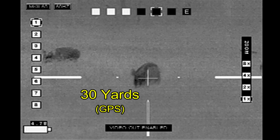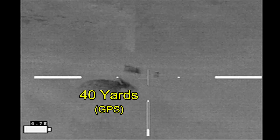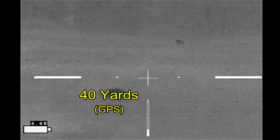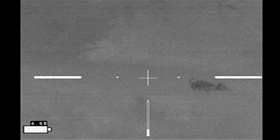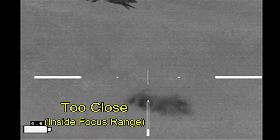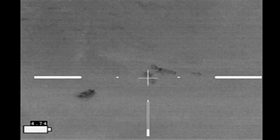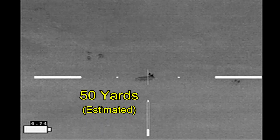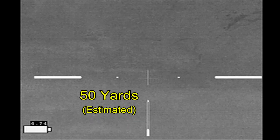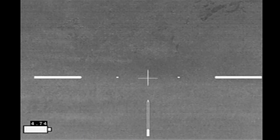But this one's getting close enough, so I'm going to go ahead and start shooting. Here we go. Those two go down just fine. And hogs come out from behind the tree. And because that one was so close, I should not have given it any lead at all. I connect with a smaller hog and it goes down, and the rest of the hogs disappear.